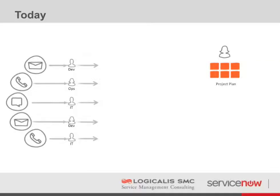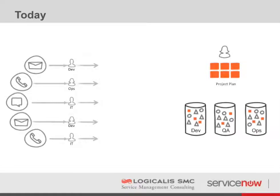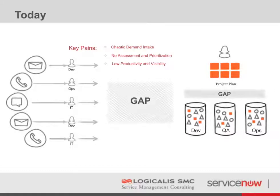On the right side, we also see projects, and those are normally disconnected from the input that you get in the incident level. And if I continue to build up this slide, you will see that the target areas show up: a development area, a QA area, a production area where Ops is running the business. And this is what is actually the situation.